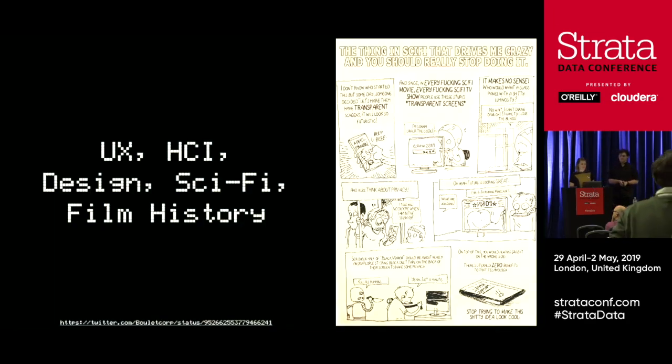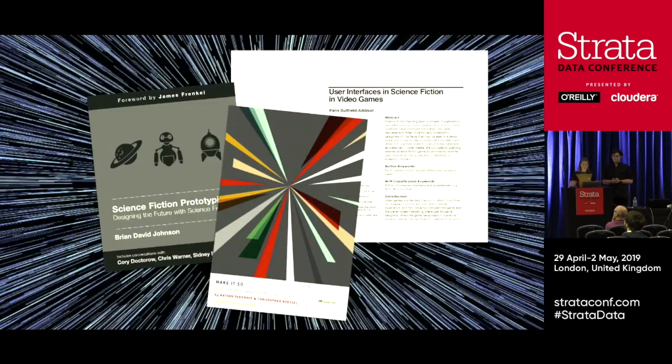This talk topic will intersect a bunch of things: UX, HCI, design, sci-fi, film industry, and it's nowhere near the amount of depth that we could go into if we had more time. Much of what we're talking about here can be found in books and papers like these, some of which we wrote, most of which we did not. This is a very, very good book in the front that we had to purposely not read much of. We are not the only technologists talking about this, basically.